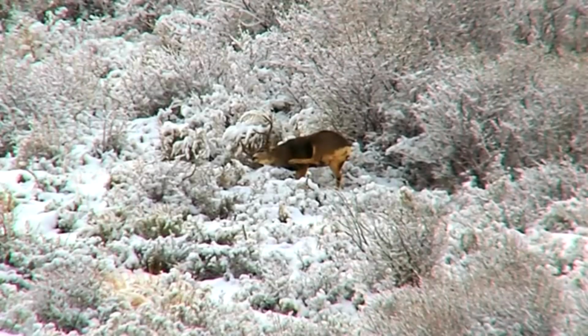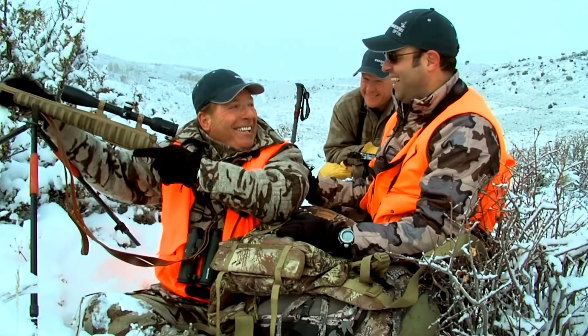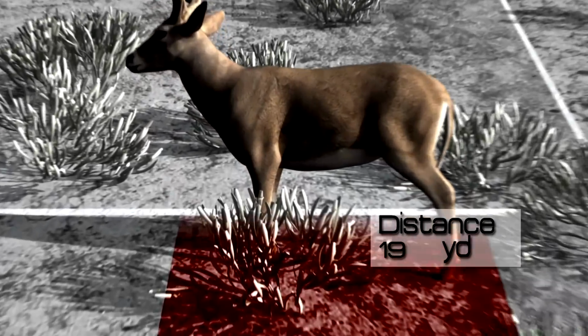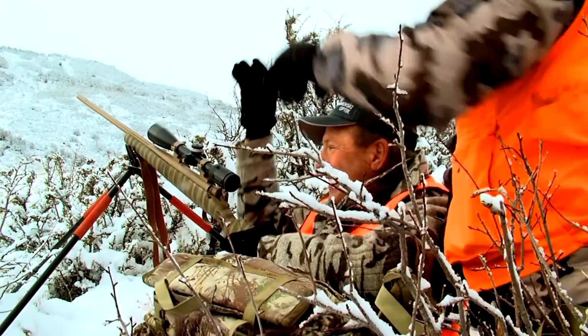All right, John, as soon as he stops and you're comfortable, just take him. Nice shot. How about that? Whoa! What great optics are for, man. He was right at 300. Yes, right on. Dialed it right in. Too much fun. I'll tell you what, that's an awesome deer. We were tickled pink to have such a nice animal.